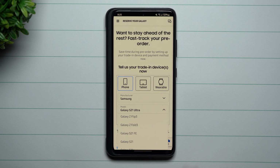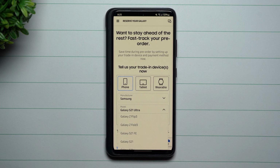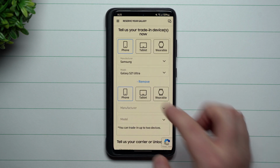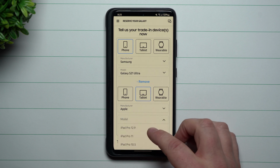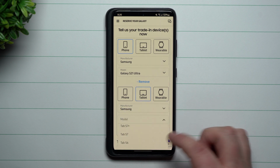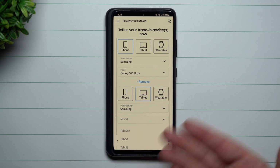Just being completely honest, I would almost hold that for the next Fold device, unless you're really done with the foldables, you want to get that S22 Ultra, it's acting more like a Note, then you can choose your Fold 3 if you wanted to, and you can even choose an additional thing to trade in. Maybe you have an old tablet that you're not using, maybe you have an old Apple product, the Pro 11, 10.5, 9.7, or maybe you have an older Samsung model, maybe you have the Tab S5e, the Tab S4, Tab S3, you're able to save a little bit more.